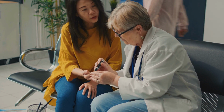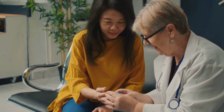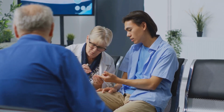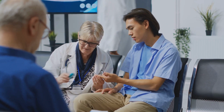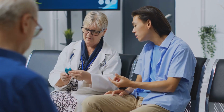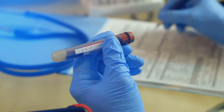This is a critical factor in managing diabetes, as it helps to give the healthcare provider a more comprehensive picture of blood glucose control than a single fasting or random glucose test. So, in simple terms, hemoglobin A1C is a blood test that measures the percentage of your hemoglobin that's coated with glucose. The higher the percentage, the higher one's blood glucose levels have been.